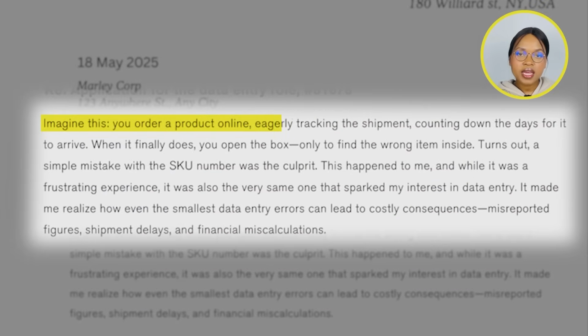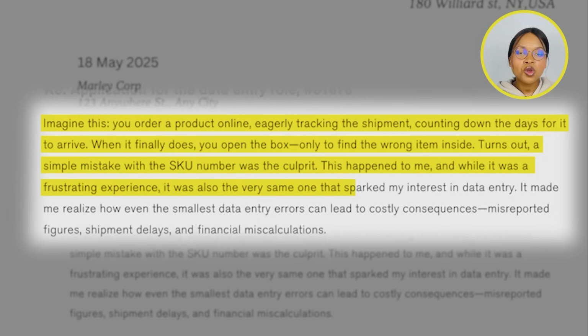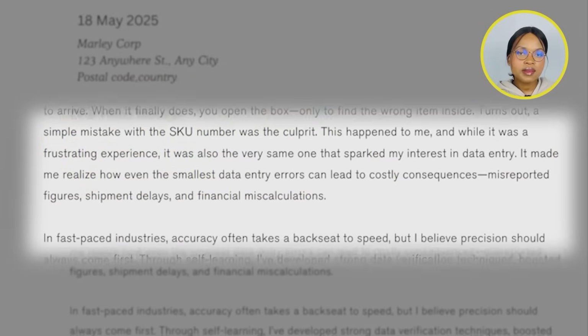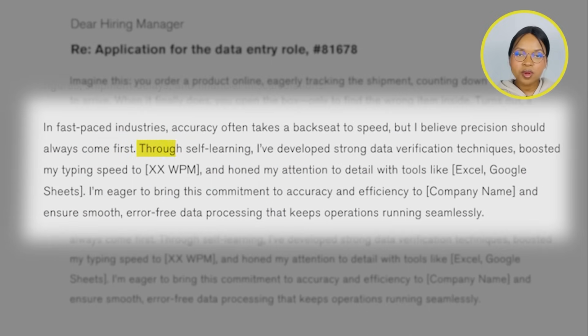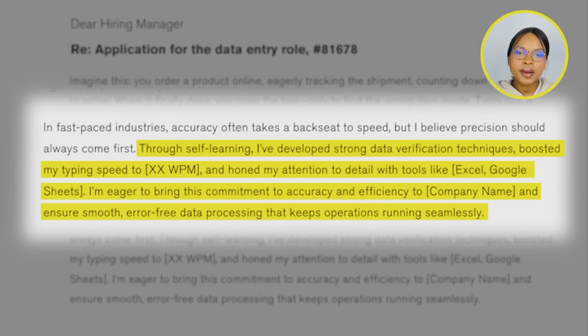Instead of just stating that data entry errors are a problem, you personalized it by sharing a relatable experience, making it more engaging and memorable. You then connected your real-life frustration to your professional motivation, showing a natural and authentic reason for pursuing the role. The next line also shows that you are aware of the real challenges that businesses face. With this, it's clear that you didn't just stop at recognizing the problem, but actively developed skills that can help solve it. Then you closed again by connecting to the company's success.